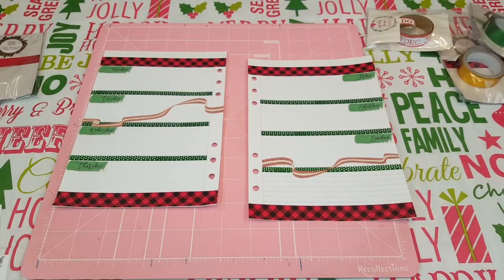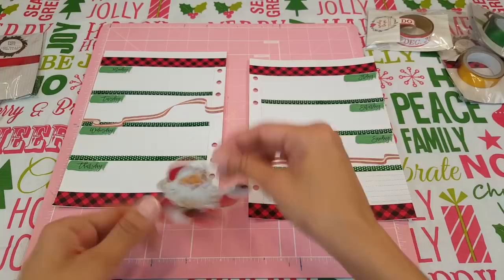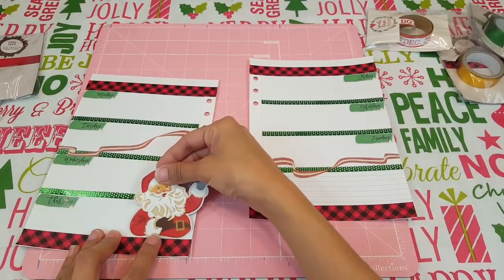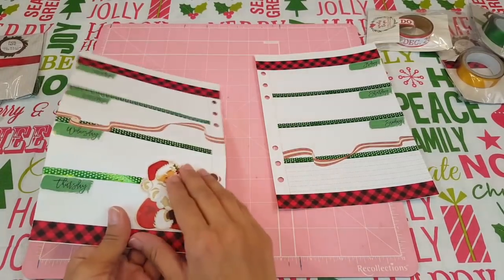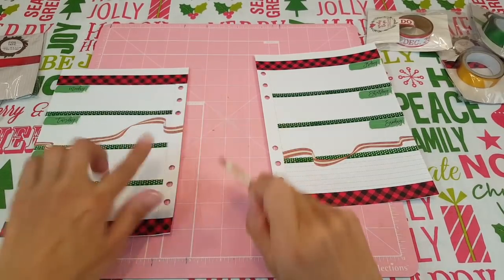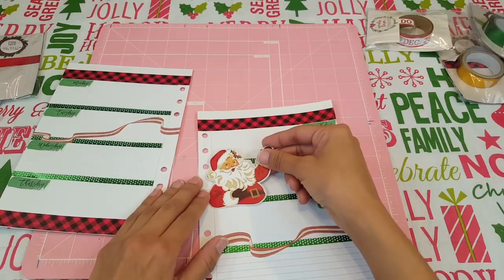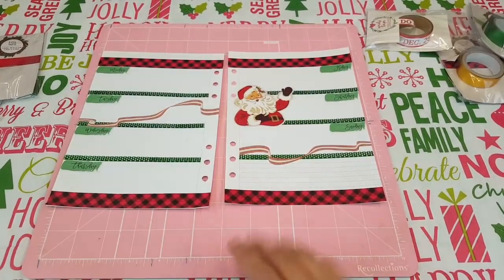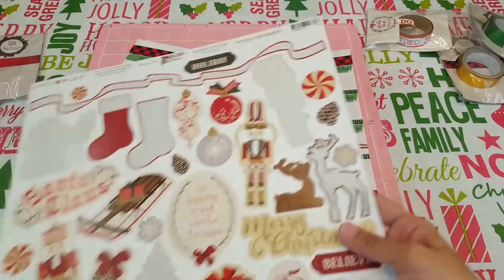Alright, that looks cute. It almost looks like a little flag. I definitely want to use this Santa Claus right here, so I think I'm actually going to put him right here. Oh, no, no, no. I can't put him right there because I want to put a sticker to cover that. Oh, here we go. Perfect. Yes. Okay, and like I said, I want to put a sticker because I want to cover that up.